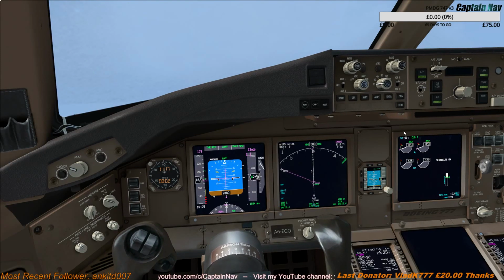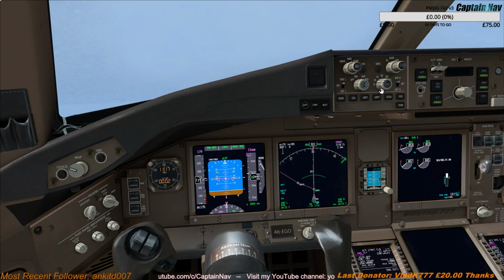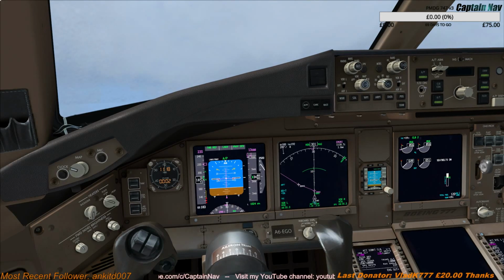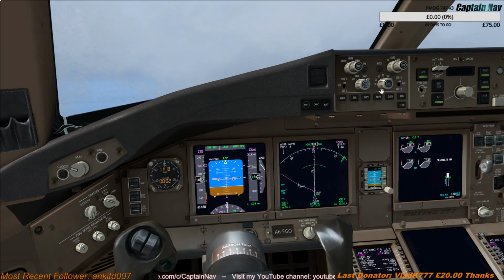Cool. We're climbing away. We wait until about 3,000 feet, then the autopilot is going to ask for acceleration and bug to 220 knots. So remember that we need to be at 220 knots at Demto, just basically to keep the turn under control a little bit. Flaps 1. Flaps 1.